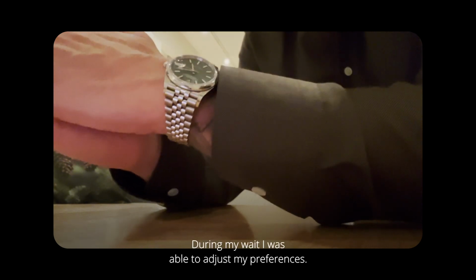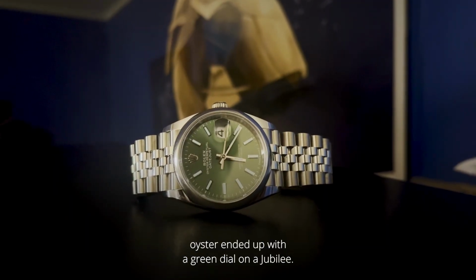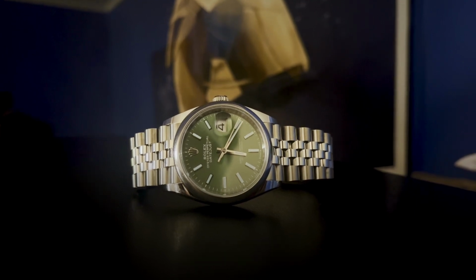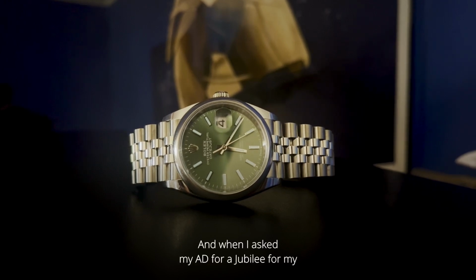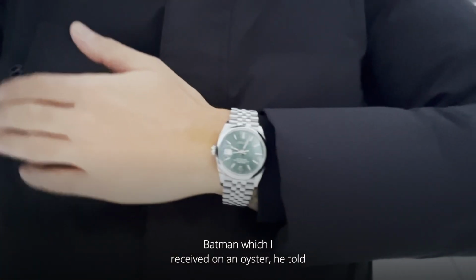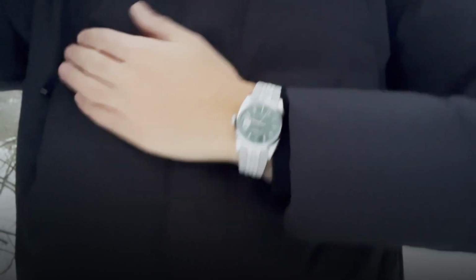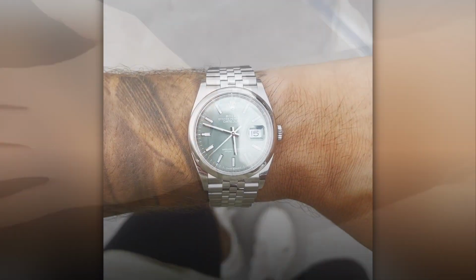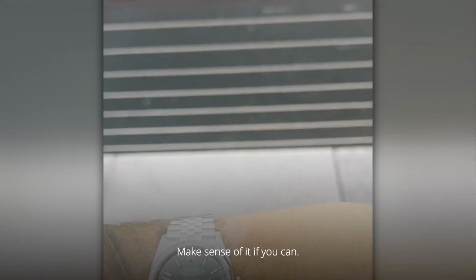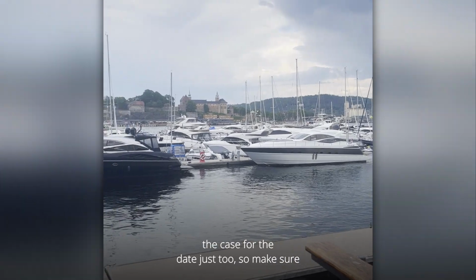During my wait, I was able to adjust my preferences. What started off with a black dial and an oyster ended up with a green dial on a Jubilee. I opted for the Jubilee because I at some point want both. And when I asked my AD for a Jubilee for my Batman, which I received on an oyster, he told me that I was lucky, because it doesn't work the other way round. They weren't allowed to order an oyster bracelet if you already had chosen the Jubilee, but the opposite was fine. Make sense of it if you can. By the way, I never got to know if that was the case for the Datejust 2, so make sure you ask if you're in doubt.